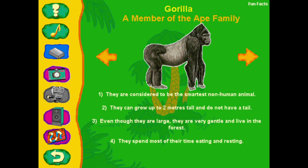Gorilla, a member of the ape family. They are considered to be the smartest non-human animal. They can grow up to 2 meters tall and do not have a tail. Even though they are large, they are very gentle and live in the forest. They spend most of their time eating and resting.